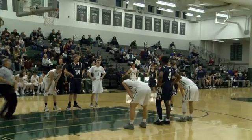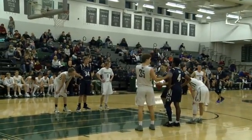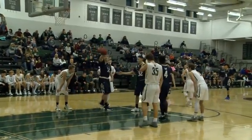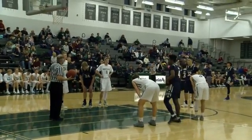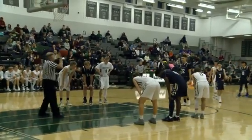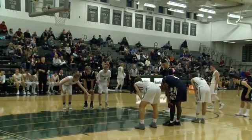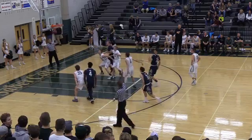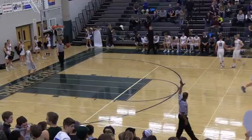Reggie Paris is a 61% free throw shooter. Foul committed by Ethan Henderson. That's his first. The Mustangs are 5 for 5 from free throws so far, and free throws are a big part of the game. Yeah, they've definitely been controlling in that aspect, getting a lot of foul calls, definitely being aggressive. Something Fossil needs to look more to do, especially with Kalchek and Lambrecht.